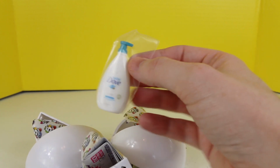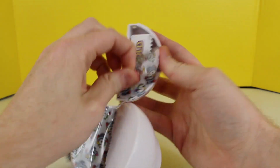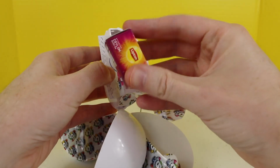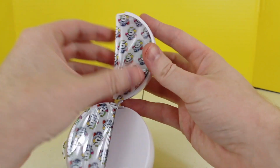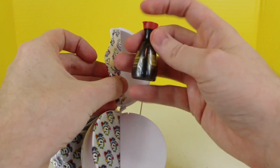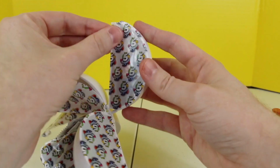Well, I only have two more to open, so let's go ahead and get this one open. Alrighty, hopefully this won't be double land over here. Let's see, there's our checklist. Uh-oh, we got some more Lipton black tea, which we've already gotten before. Let's see, oh, this one's already kind of open. Uh-oh, this is the soy sauce, which is also a double.